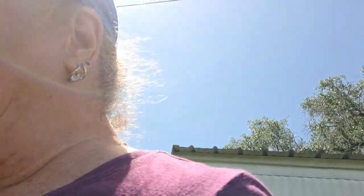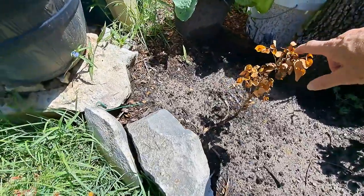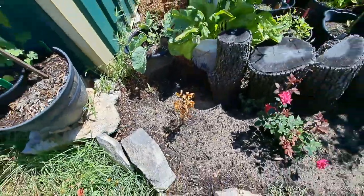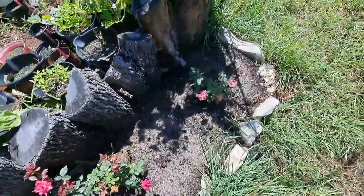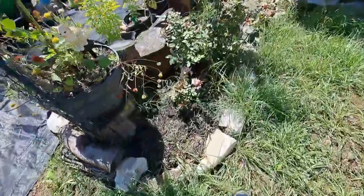And like I said, I don't know what happened to this rose bush. All the rest of them have lived, and this one's trying to die. And I don't know why. All the other ones, see, are blooming. They're pretty and green. Grass is trying to take these over.